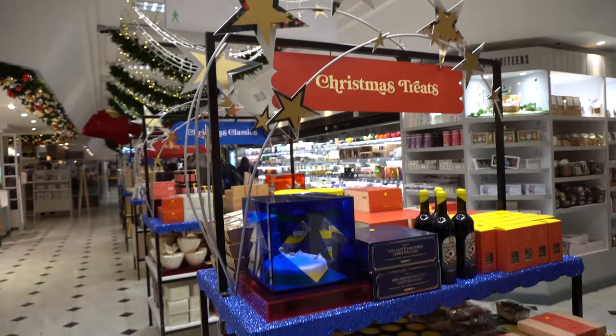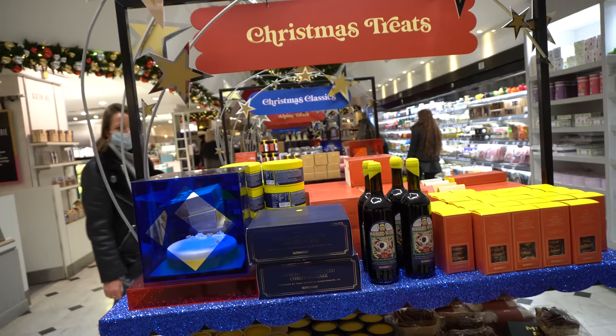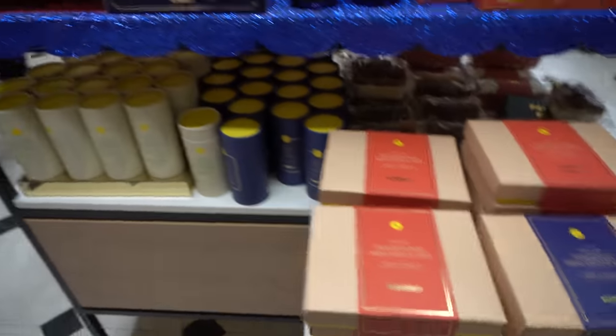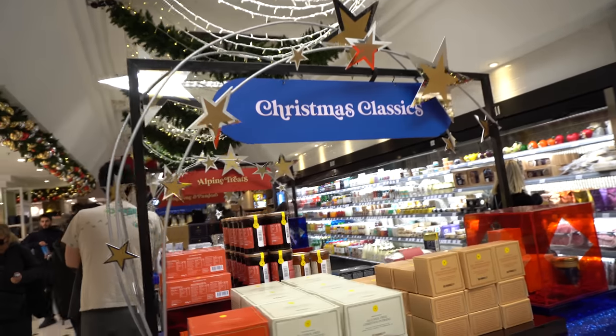And just like that, I am now in the food hall. I actually didn't decide to get any more chocolates because I think there's going to be bits up here that I want to get. We've got a little Christmas display here with some different Christmas cakes, some mince pies. I've got this one from Harrods and Portland Mason, so I don't think I need any more. Little Christmas cake in there, some classics.